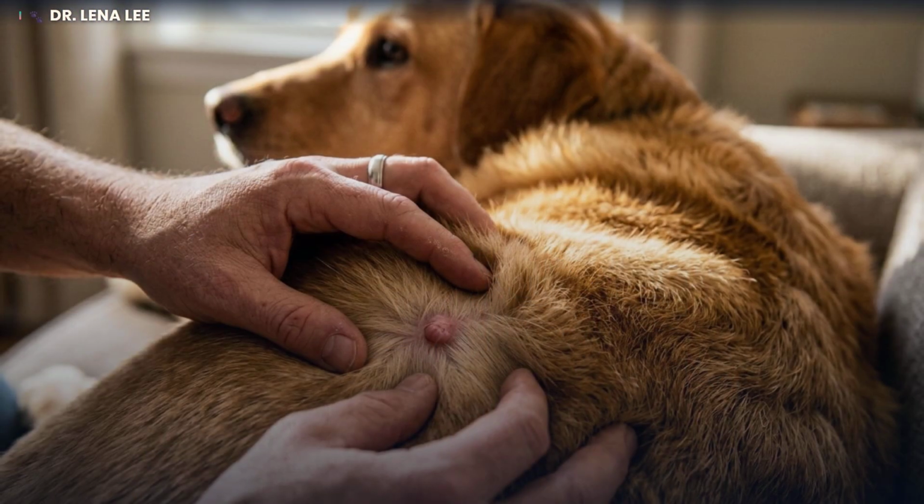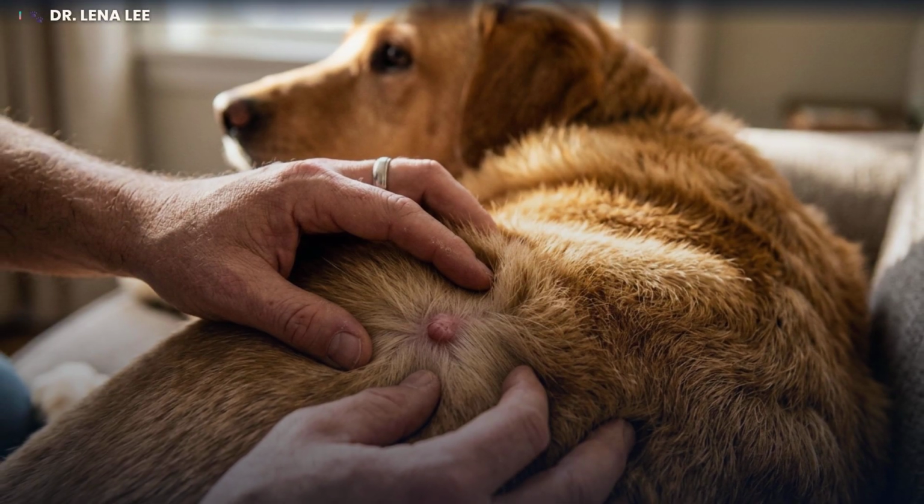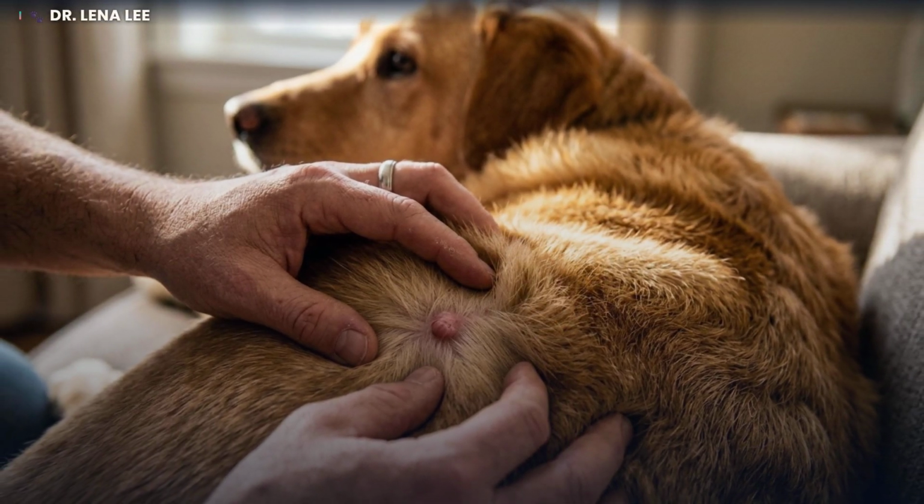Simply measuring a spoon every night and running your hands over your dog before bed is already what a caring, capable owner does. You do not need a veterinary degree to help this dog. You need consistency, and that is something you already have, or you would not still be watching.